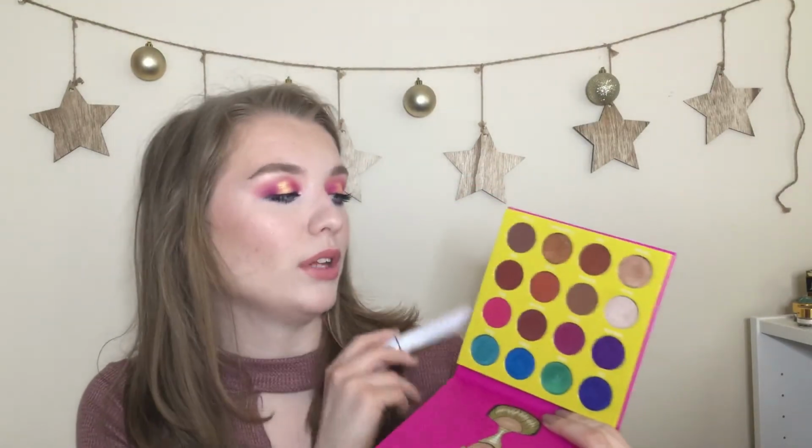But this palette has some really, really beautiful orangey tones in it, and I thought this blue would just look beautiful with the orangey tones. So that's why I picked that one.